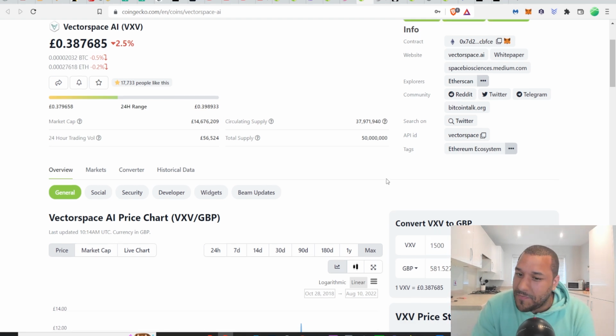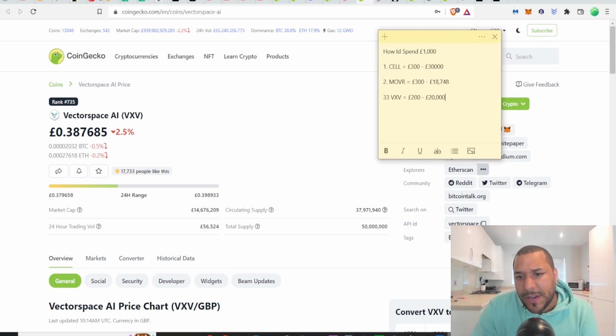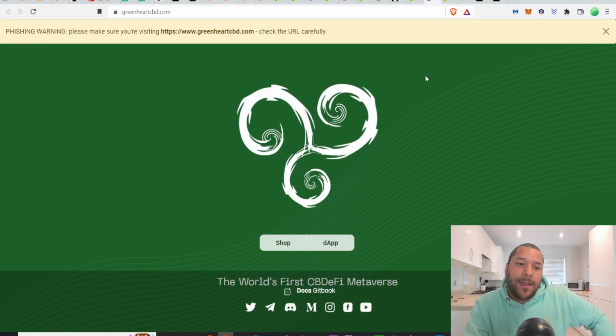So I'm just saying, the next coin I have. How much have I spent? I've spent 5, 3, 6, 7, 8. I've got a couple of hundred left. I'll take £100 and throw it into here.